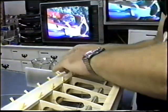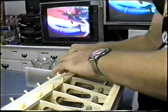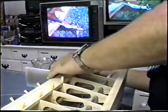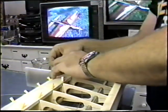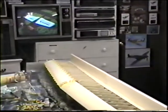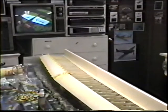Pull that sheeting. Otherwise, when you look in at the completed model, what you see is that the ribbon sheeting has a big buckle in there. Well, obviously that's not what we want. Okay, now we're going to put that aside to dry.